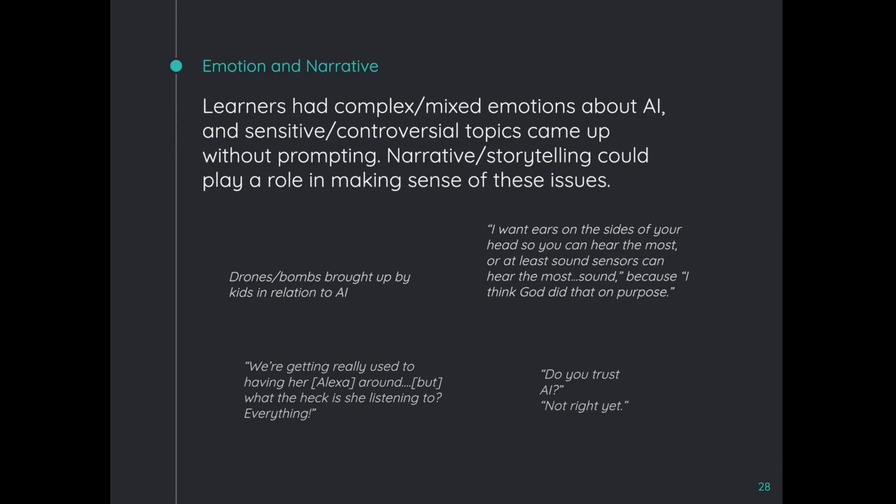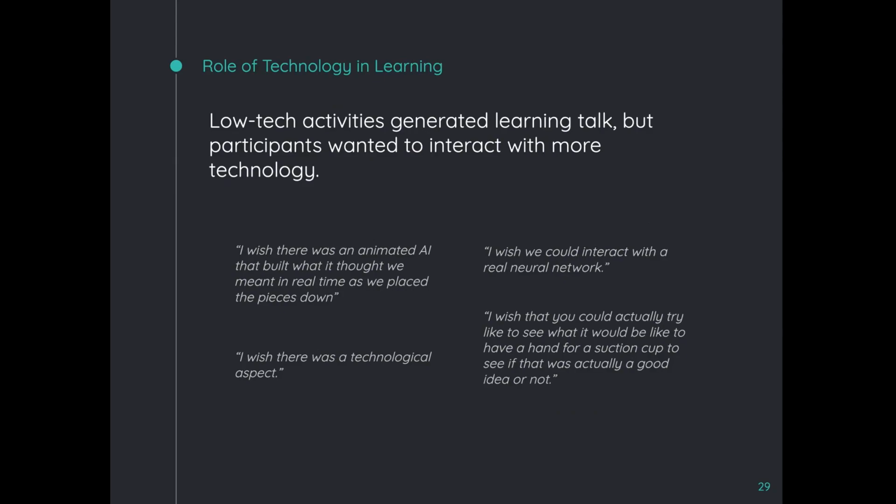We found that learners had complex and mixed emotions about AI, and sensitive and controversial topics like religion or violence in AI came up without prompting. We suggest that narrative or storytelling could play a role in making sense of these issues, as learners told a lot of different stories about their personal experiences with AI during the activities. And finally, we found that these low-tech activities generated learning talk, but participants wanted to interact with more technology in the future.